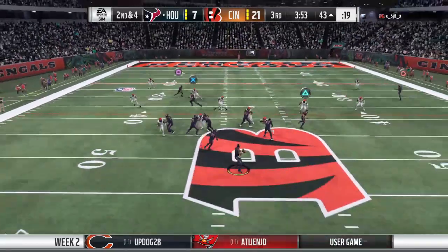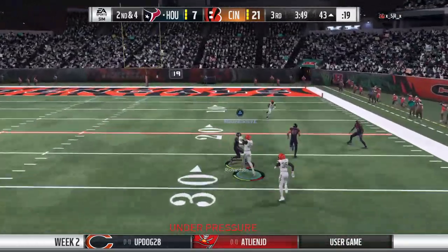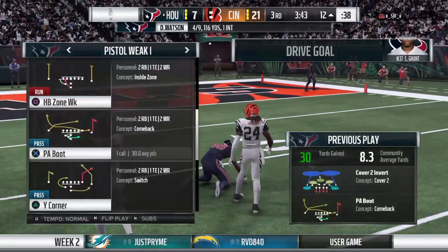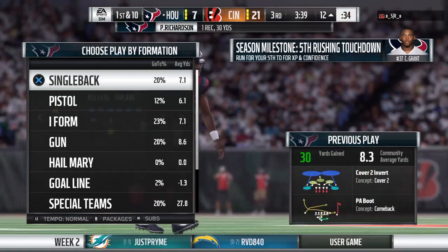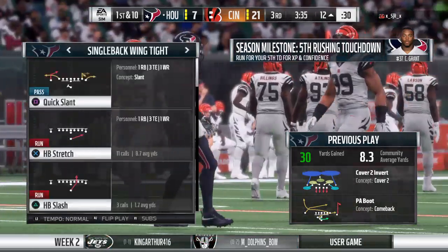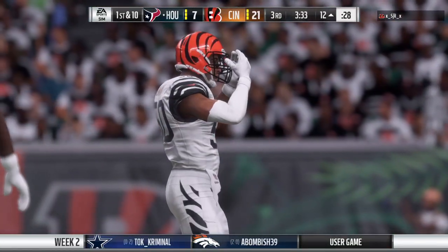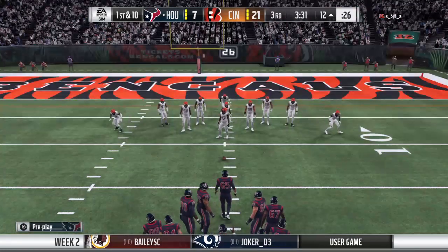Now it's Watson, a bootleg, eluding the pressure right. And he finds a man on a crossing route. And he gets this one all the way down inside the 15, just shy of the 10. Give him 30 yards there. Looked like the defense put pretty good pressure on him, but he's able to flush out to his right to try and evade people. On the run, had to get on his horse. Still accurately throws a nice pass for a first down. In the red zone this time.